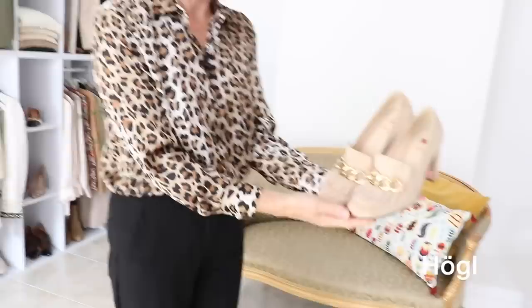Always on trend in France are the loafers. Yes, ladies, you heard me talk about loafers every single year. And yes, this year is even bigger. So let's have a look. Do I have loafers in my closet? Yes. Loafers. I have these gorgeous suede loafers. Oh, they are beautiful. And again, the trend of the chunky heel.